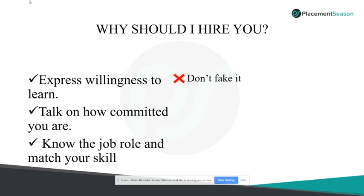Express willingness to learn. Tell the HR that you are eager in gaining knowledge and you want to keep updating yourself. Talk about how committed you are to the work. Tell him that you like working. Tell him about your skills. Say, for example, if you are going there as a customer service representative or customer relations manager, resolving the problems of customers or clients on an everyday basis is a very important job role in the particular profile. So you can say that you really enjoy talking to people.